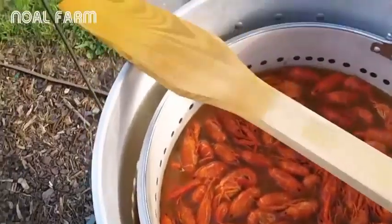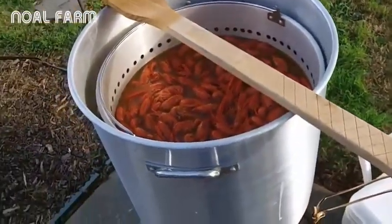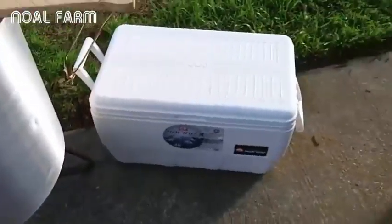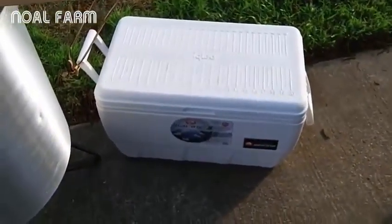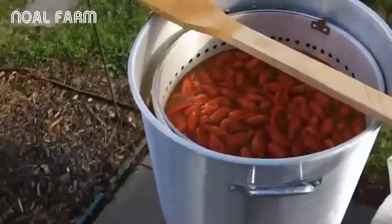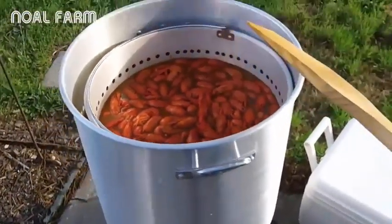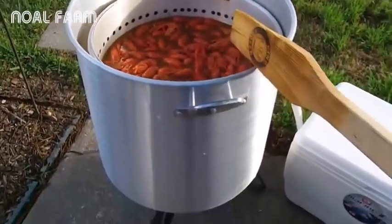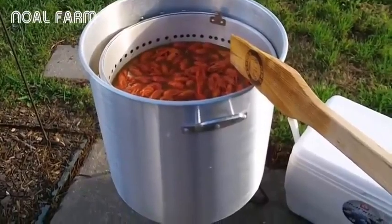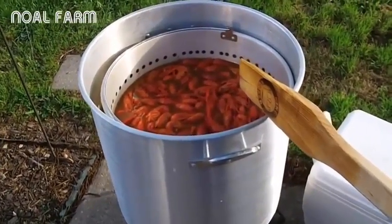Y'all like my paddle? Take a look at that big paddle. That's my stirring paddle. My setup here. Got my little ice chest where I'm gonna dump them. My propane and my pot. 100-quart pot we got here. So in case you're asking yourself, how big is that little pot? That's a 100-quart pot right there. So all right, we're gonna pull these crawfish out and dump them in the ice chest.